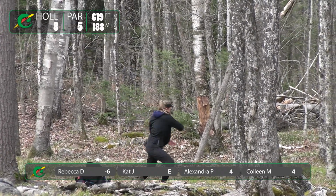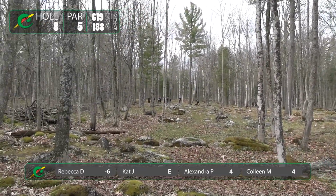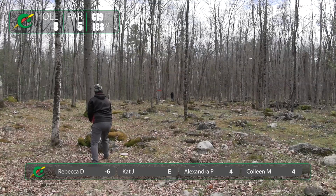And this is Rebecca's second shot here, folks. She just has a little bit of a tree kick, but she still lands in a great spot in the fairway.